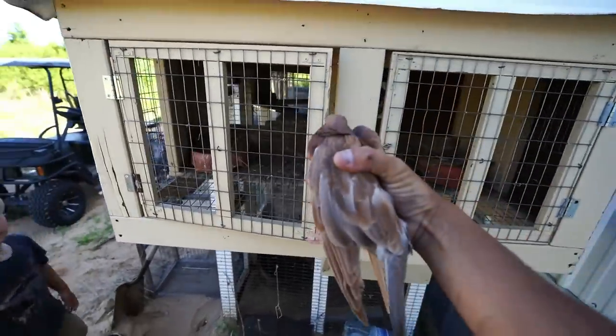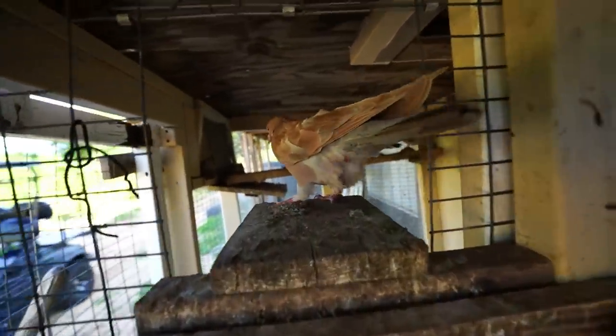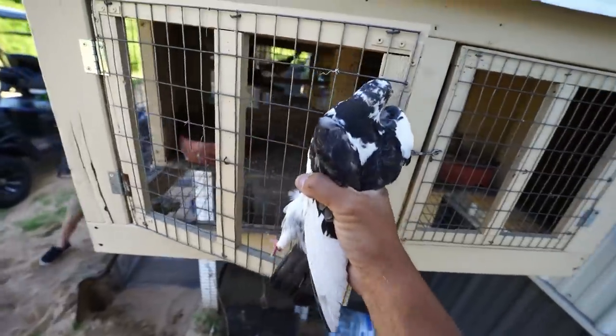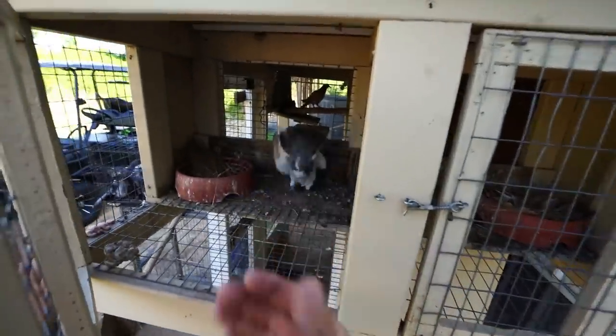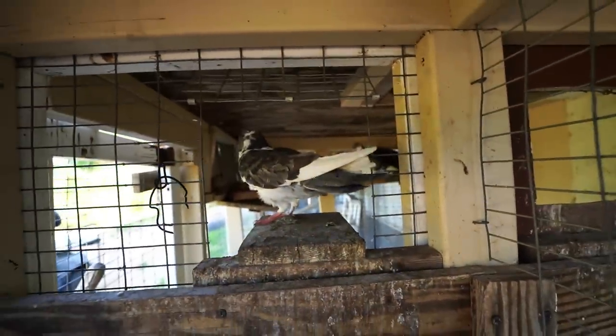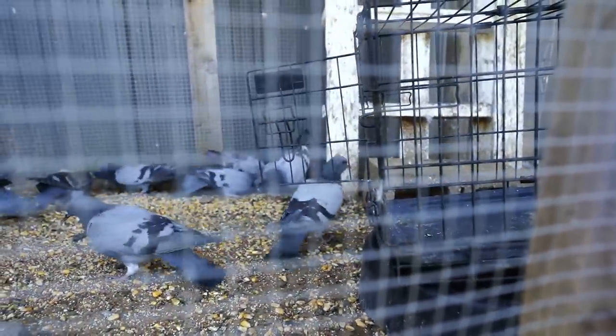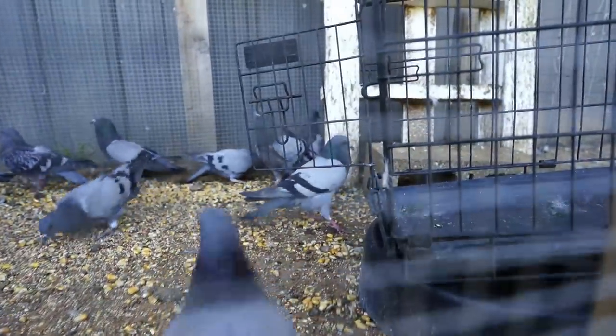All right, buddy. Here's our red one. Welcome to your new home. There you go. There he goes. Go on, check it out. Oh, he pooped. We're going to keep him too. Pretty one. Go on, buddy. There you go. Check it out. Here they come out. Come on. Get out of the cage. Get you some food and some water. Yeah, we are full of birds.